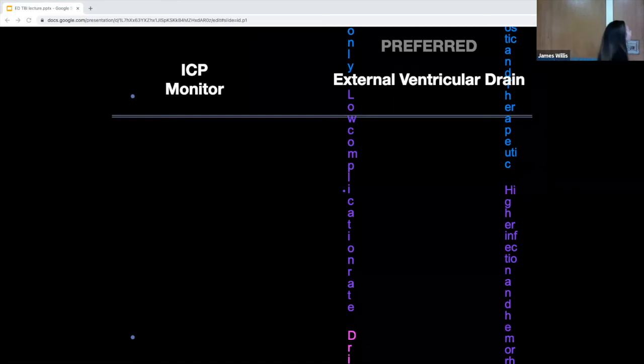Okay, so that was the reasons why you use ICP monitors versus EVDs. In brief, ICP monitors are easier to place. They have lower rates of infection and complications, including hemorrhages. But the problem with them is that they don't treat, they just give you a number. EVDs do the opposite, higher complications, higher infection rates. They do allow you to treat. ICP monitors are not MRI compatible, so that's a problem if your patient needs to go to MRI. Also, a lot of ICP monitors will drift over time, as in the longer that they stay in, they become less and less accurate. So sometimes you do have to swap them out.